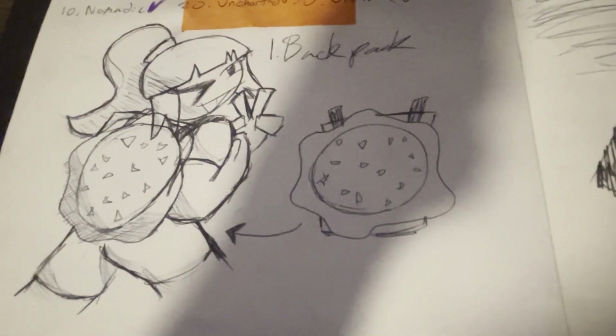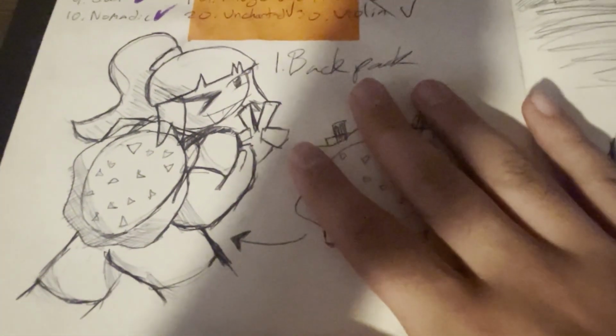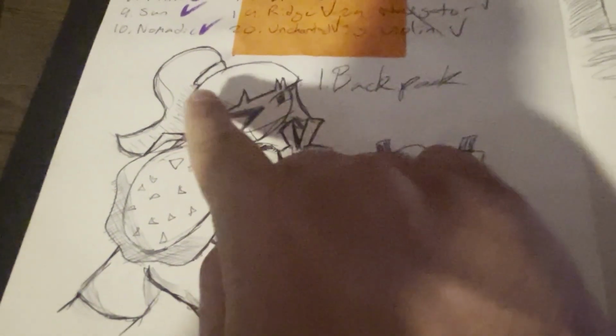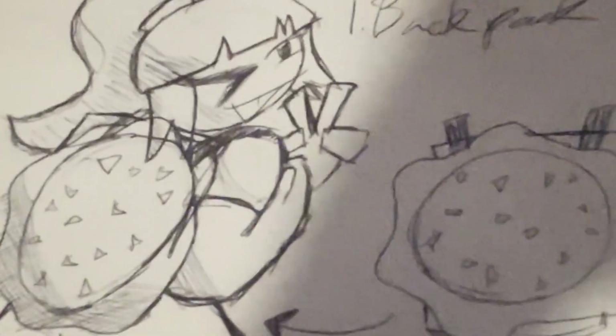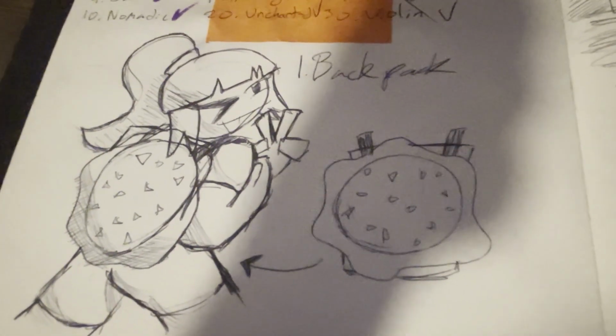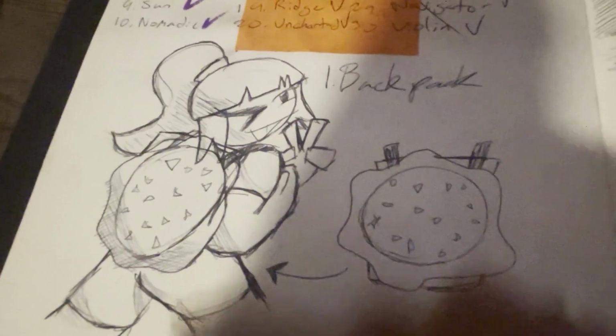So first, we got backpack. I just looked up silly backpacks on Google, and then I saw a burger backpack, and I was like, yeah, let's just put that on one of my characters. This is Zoe. I just put it on Zoe, and yeah, I don't know. It is a drawing I did. I like the shading I did.